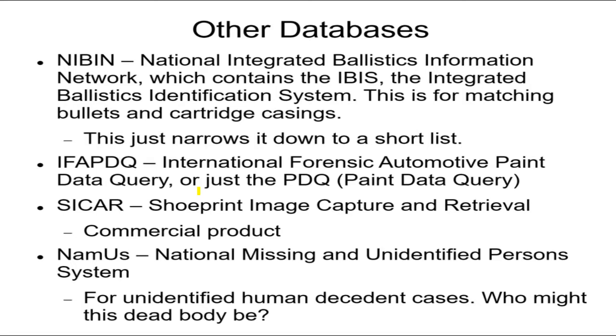I mean, everyone uses cars to go, so you can imagine how cars are involved in crime. So if you can actually get the paint from the car, you can match it up to the PDQ, the Paint Data Query, and find out the make, the model, and maybe even the owner, depending on how much information you can get from it.